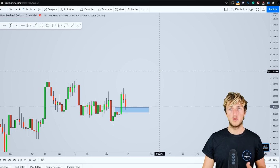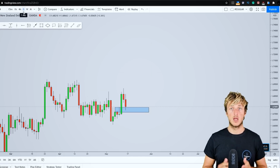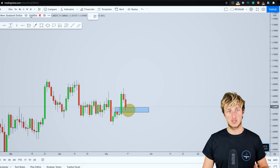So how will we be approaching this potential longing opportunity with students? As usual, we will be reactive and not predictive. The monthly, weekly, and daily timeframes are the best timeframes from a directional perspective. But when it comes to confirmations and entries, the best timeframes are the 4-hour and the other intraday timeframes. So inside of this area, we will be monitoring price action with students from a 4-hour perspective and lower.